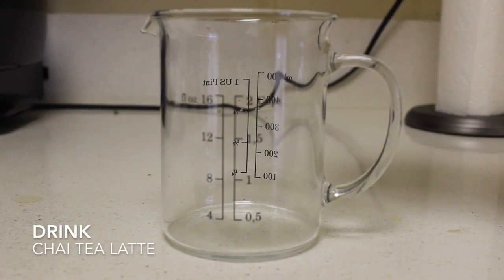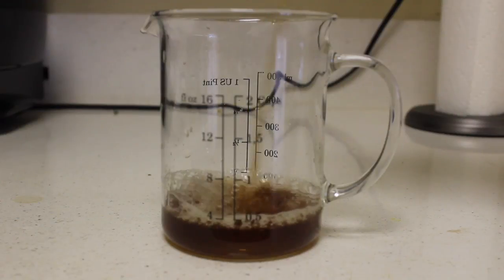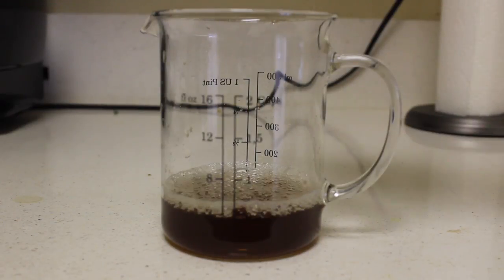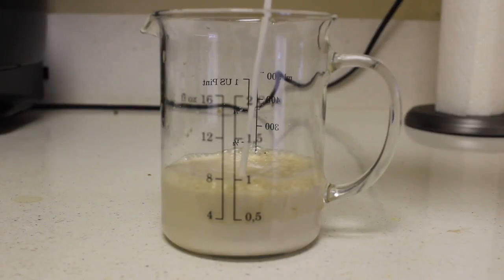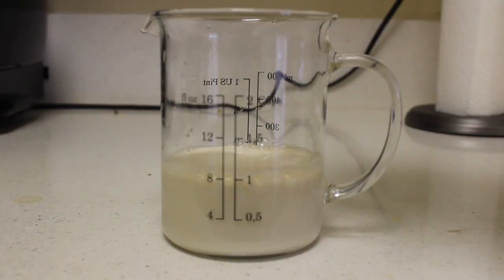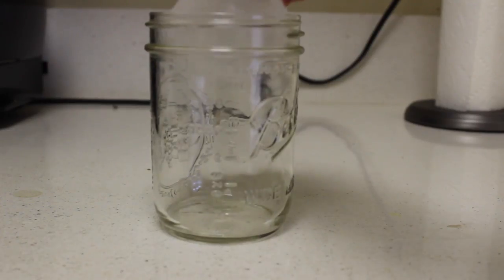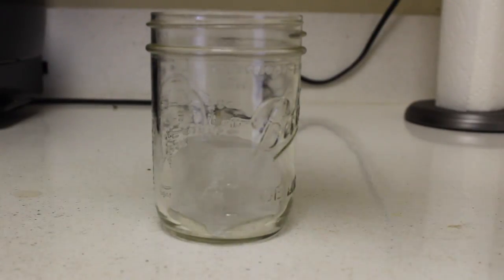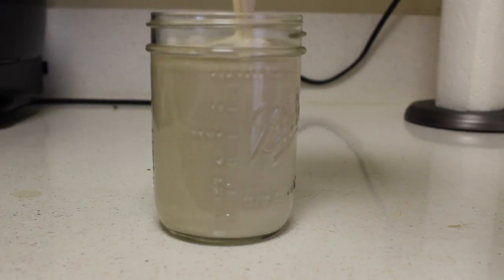I'm actually not a coffee drinker, but on this morning I was craving a little bit of something, so I decided to make a chai tea latte. And how I like to do it best is adding a third part of chai tea concentrate, a third part of soy creamer, and a third part of non-dairy milk. And you can heat it up and just have it hot or have it cold over some ice.